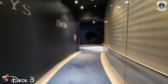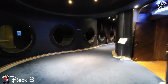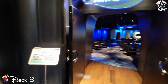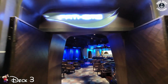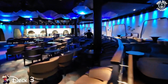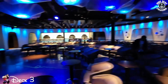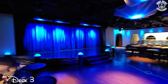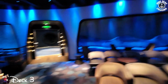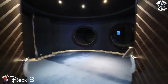Now during the daytime they have family activities, trivias, and games back here. The bingo is in this section here. And at nighttime, after 9 p.m., you'll get adults only. Now this is going to be Fathoms. And here they do several of the game shows, and the bingo is done here in Fathoms.